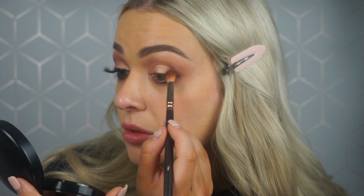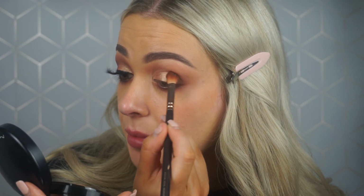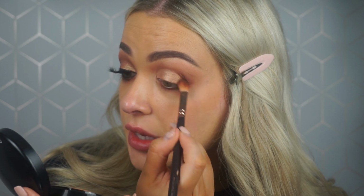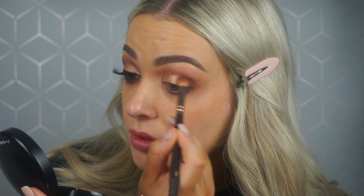Once I've packed it on, I take this blending brush again with nothing on, just the excess product I've used previously, and blend the edge of that colour into the outer corner, because I don't like any harsh edges or lines. Then I do like my inner corner to stand out and pop.